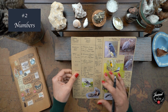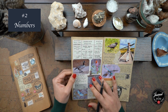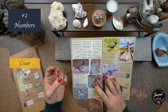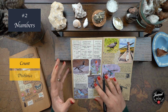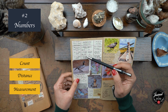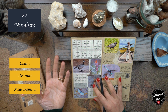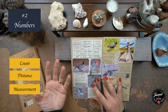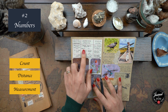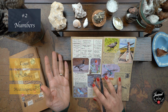Technique number 2 is using numbers. And obviously in numbers, you can describe many things: quantity, distances, estimated size, and so on. For example, consistently, I add the quantity. I always find it interesting to add how many I saw of something. Maybe it was one animal, a pair of ducks, or an entire colony of birds. So I add Q equals, and then I add a number or an estimated one, more or less.